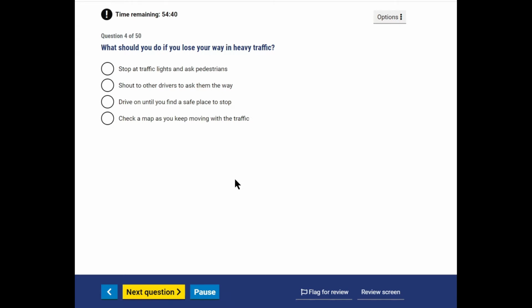What should you do if you lose your way in heavy traffic? We've got stop at traffic lights and ask pedestrians. What's going to happen if that light goes green? You're going to be holding up other traffic. Shout to other drivers to ask them the way. Drive on until you find a safe place to stop. That seems sensible. Check a map as you keep moving. Definitely not. Using my car driving logic, that's going to be drive on until you find somewhere safe to stop.